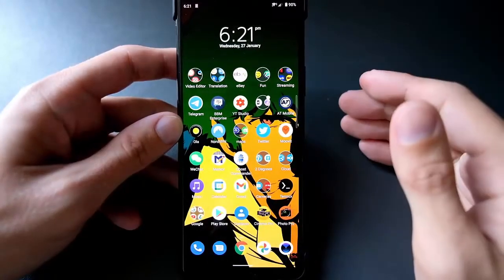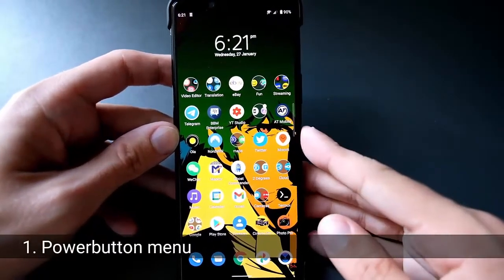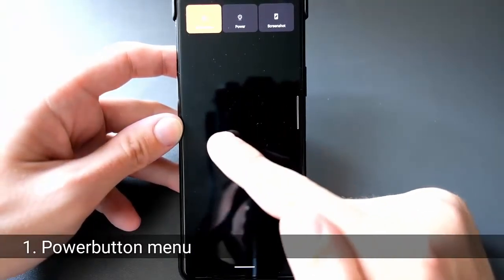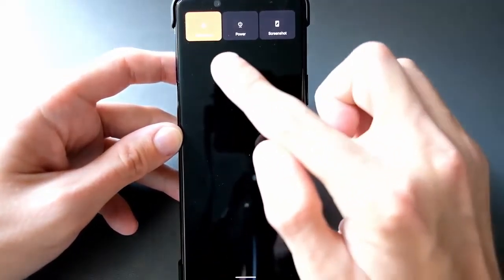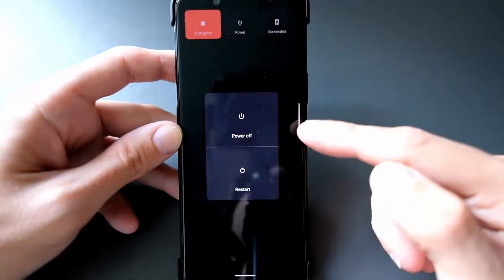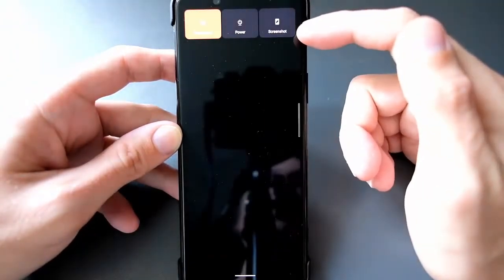The first new thing is the new power button menu with home appliance support. So if I press and hold the power button, you can see the new power menu, and usually my home appliances would appear here. I don't have any, so they don't appear here. Then on the top you can see we have the emergency mode, we have the power button. If I click the power button here, we have two big options like powering off and restarting the phone, and we have the option to screenshot.